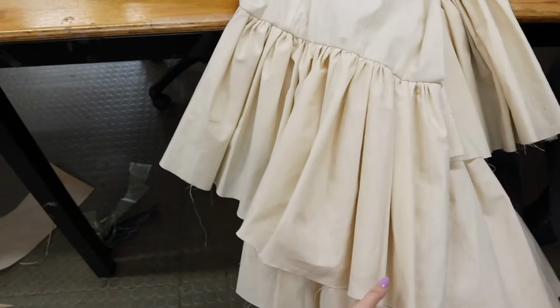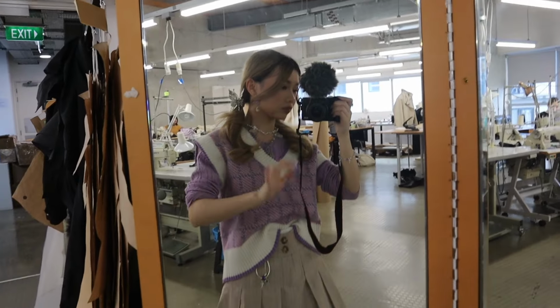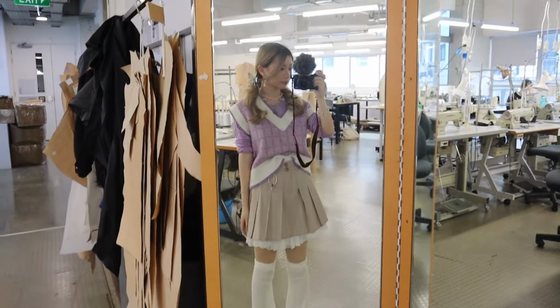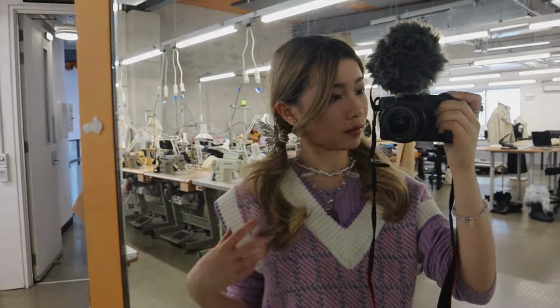Now, this is a stack of my redone adjusted patterns. So for the following week, I just needed to make the final calico skirt to test out the volume. Of course, can't forget a mini fit check and my iconic leg warmers that I was practically wearing every day.